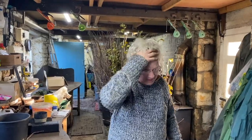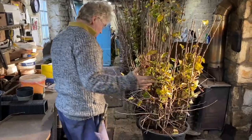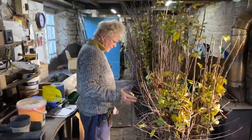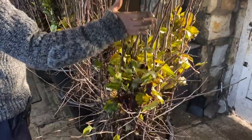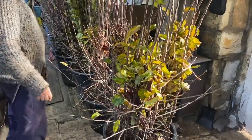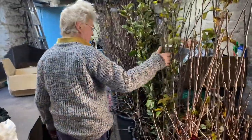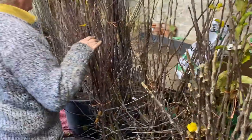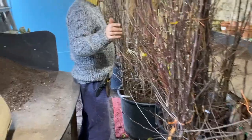Right, I'm knackered now. Jen and I have just got these in. So these are the things that we've got. These are the dwarf apples, which we'll be potting up first. These are M26 rootstock, around about 6 to 8 feet. There's a couple of bowls of them. And then we go to the 106 rootstocks. More apples. We have a few odd pears, but not very many.